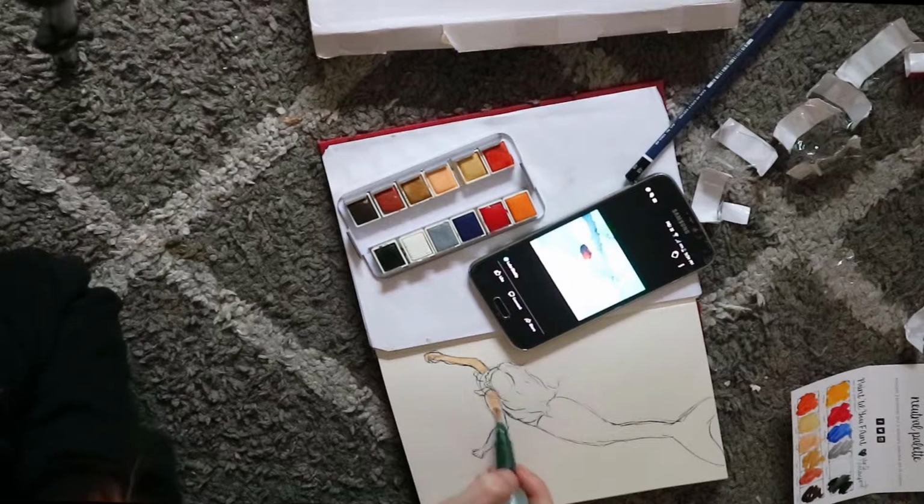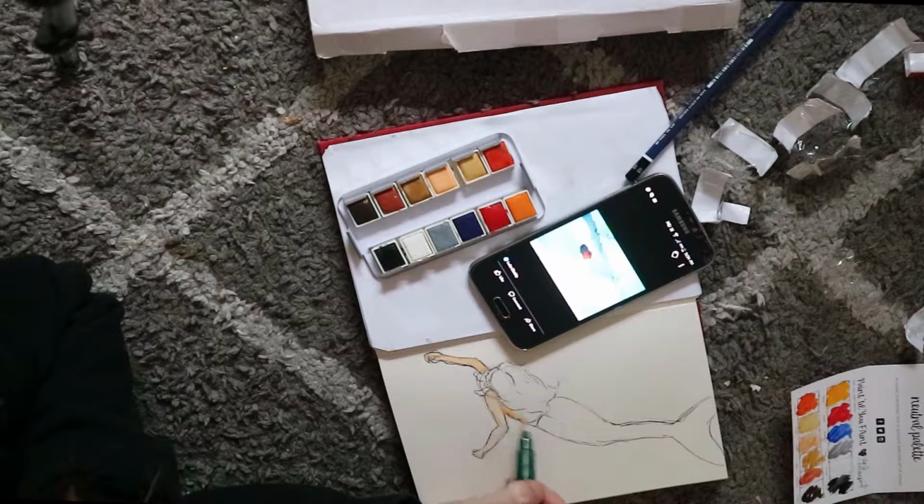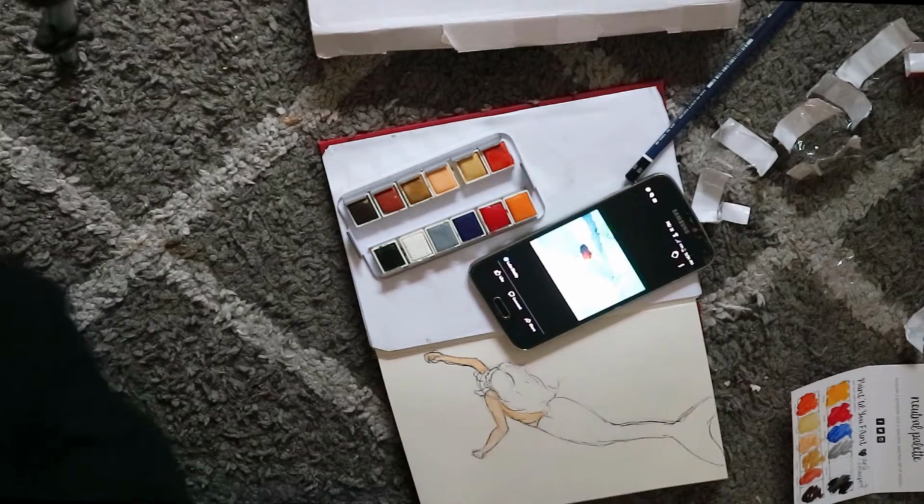Even though this isn't the best drawing, I think everyone who is an actual artist understands what artist block does to you mentally and how it... Hold on, let me stop.